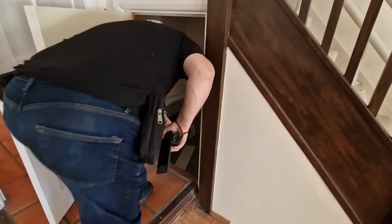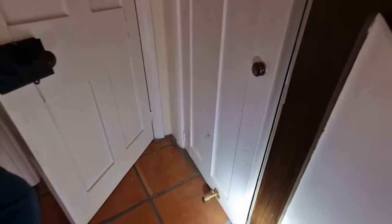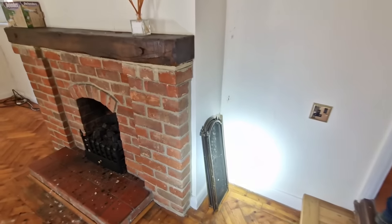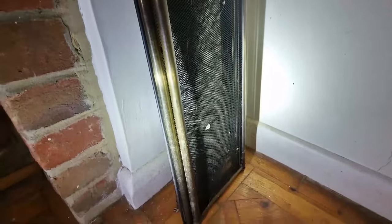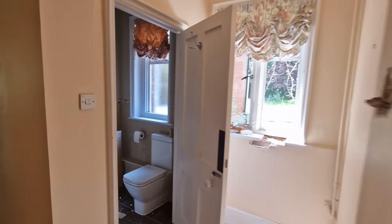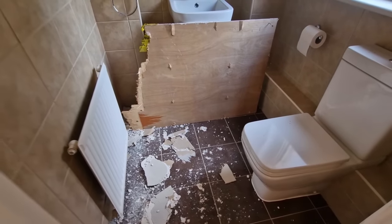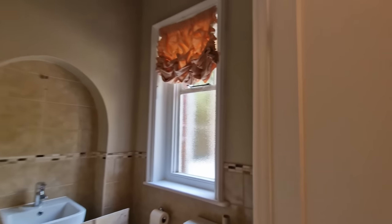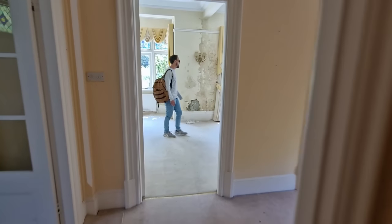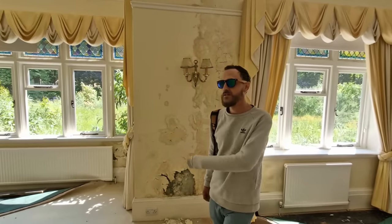Oh, no, mate. Something like that. Nothing there. That's down, though, that steps down. Fuses. There's old fuses. There's a cellar here. There's got to be if it's an old house. Look at the old fire guard as well. Oh, nice toilet. Sort of. Oh, wow. What a living room. Lovely little lampshade.